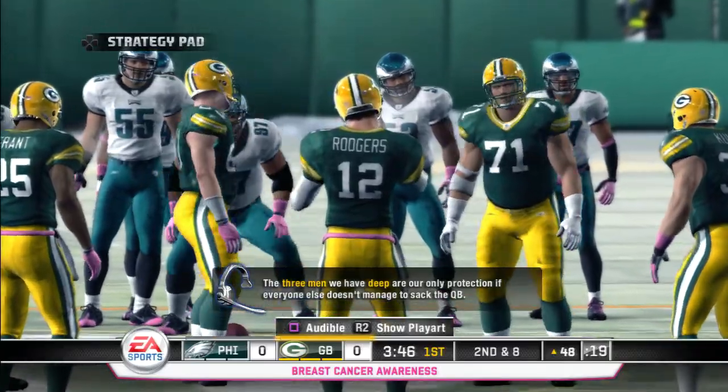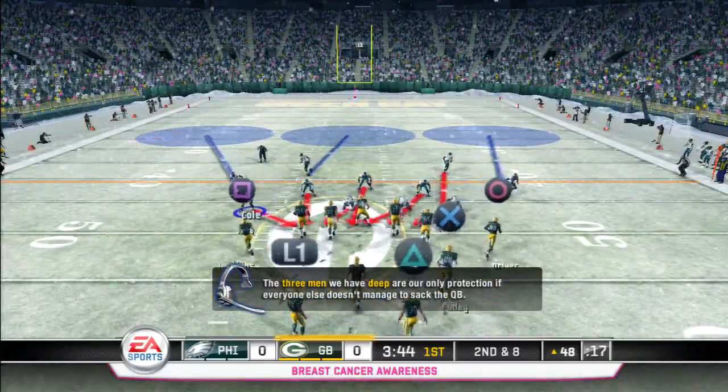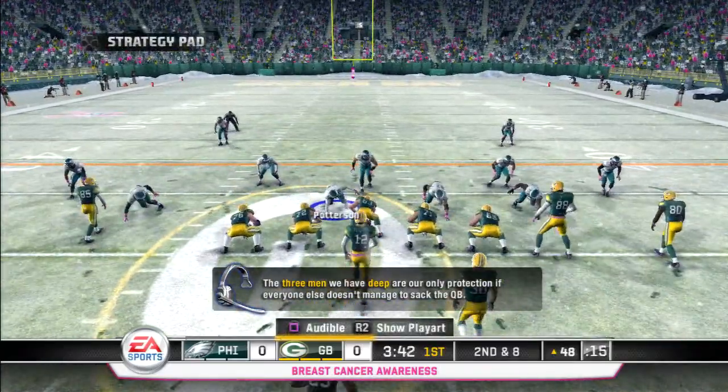All right, guys, the three men we have deep are our only protection if everyone else doesn't manage to sack the quarterback.